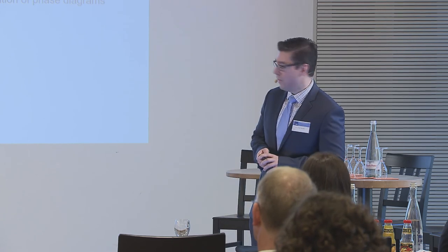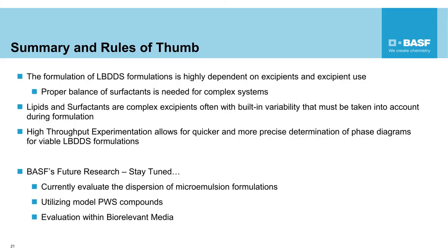So summary and rule of thumb: the formulation of lipid-based systems is highly dependent on the excipients and the excipient use. Again, we're now talking about lipid systems. They're inherently natural, and they are complex as a consequence of that. So this amount of variability needs to be thought of from a formulation standpoint. High-throughput experimentation allows for quicker and more precise determination of phase diagrams, and I'll show a little bit more of that later today. And basically, this data is essentially hot off the presses.